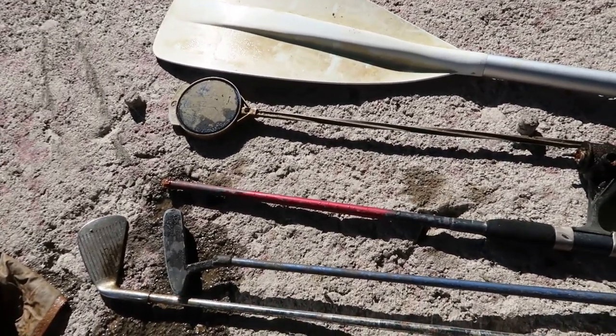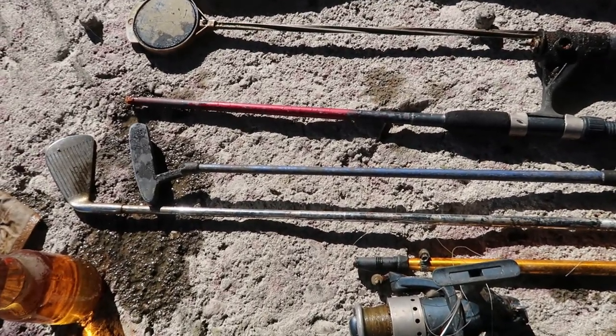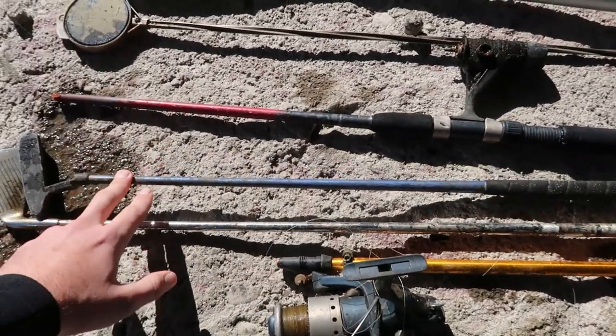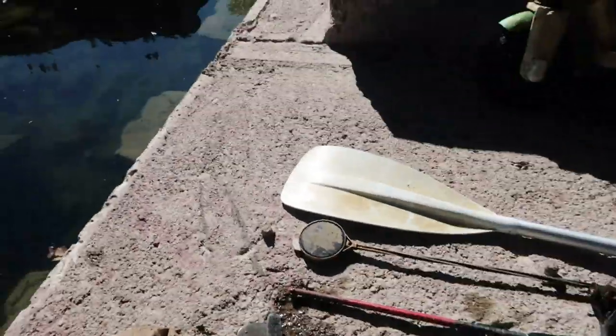A reflective little light there, a broken fishing pole, two golf clubs, which is freaking sick. I've never found golf clubs, I don't think. So this is so cool to find, just two golf clubs, that's awesome. And now we're gonna move to my favorite finds of today.